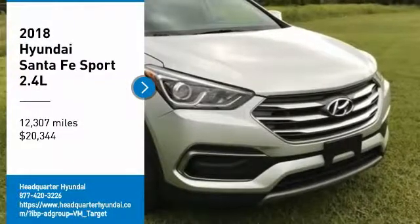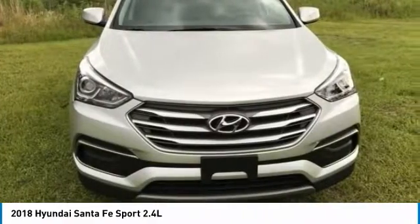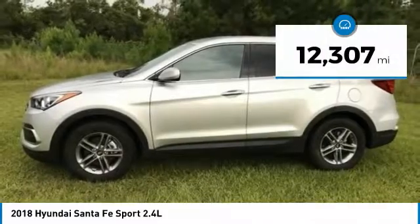Come test drive the 2018 Santa Fe. Style, quality, performance, value. Need we say more? And is priced below $25,000. This vehicle has less than 15,000 miles.